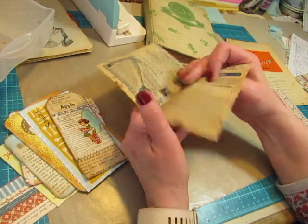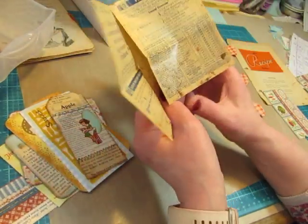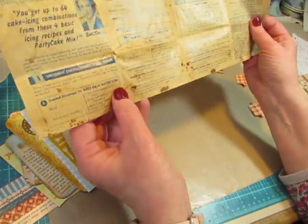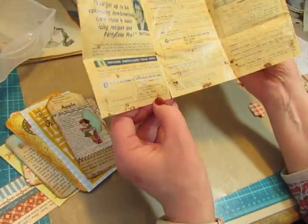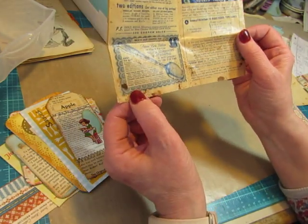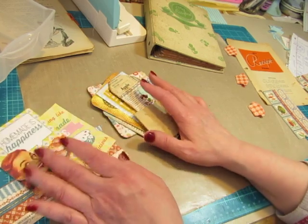And this is something cool. It came out of a cake mix, and I wiped it off with a baby wipe. It was in a cake mix box, and it's very old. And it has the coupon there for a spoon. So I thought that would be something fun to stick in there.